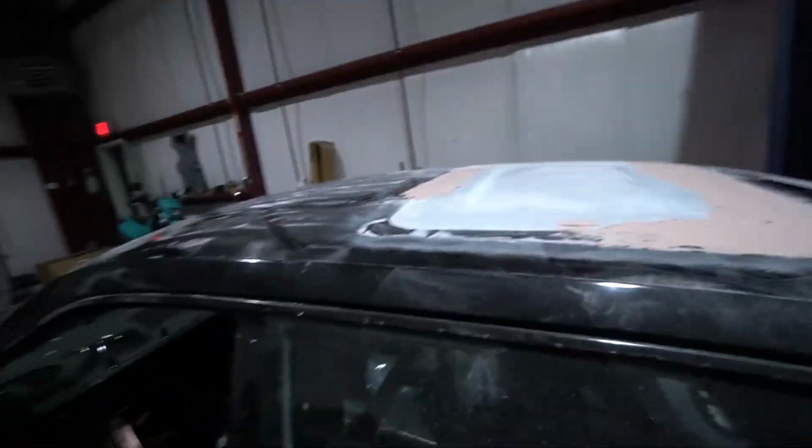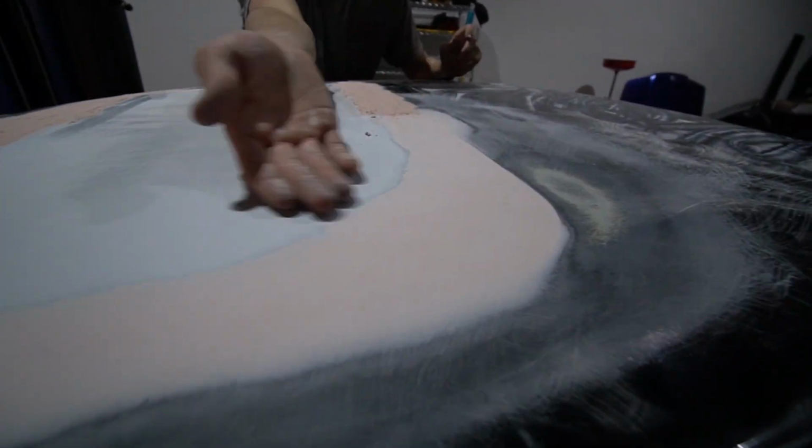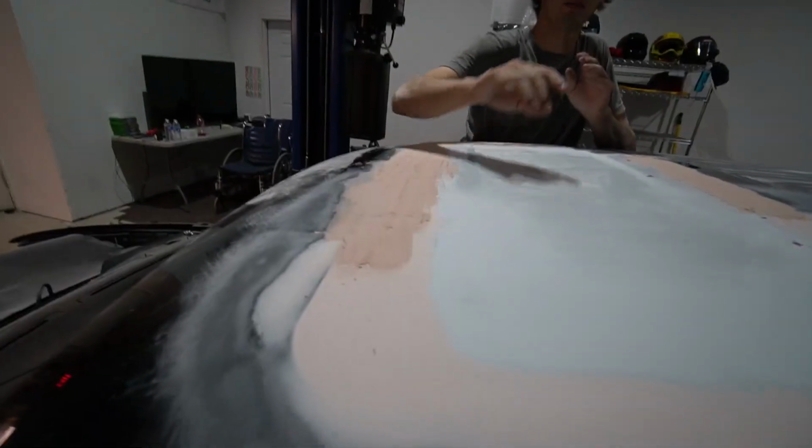Don't look on this side, go on the other side. Oh geez, explain what you got here. So, it's basically smooth. I know my hand's dirty, I don't wanna put it on there. So, yeah, the body line's pretty good. Right here is a little bit steep, but I would like to primer the whole roof or this area, just rattle can primer, and then block it and see where the highs and lows are.